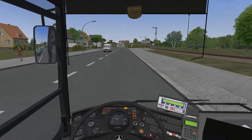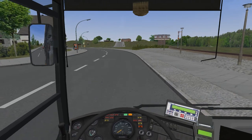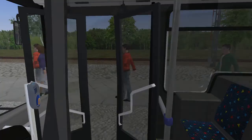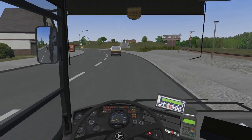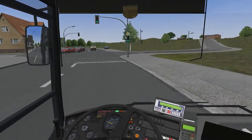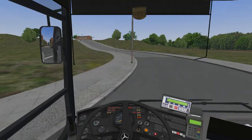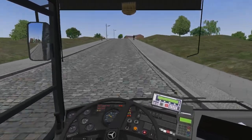Right, let's go. All right. Right, get off then, whoever's getting off. Oh, you're all getting off. It's because of my dodgy driving, isn't it? Okay, nice and easy, nice and easy, nice. Up we go. Come on.